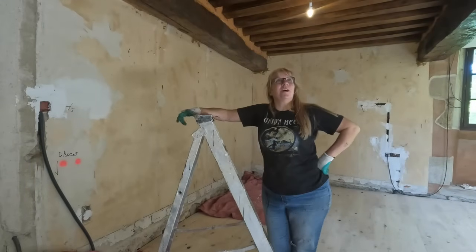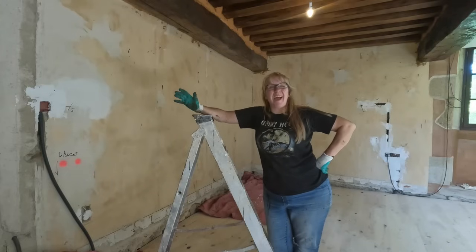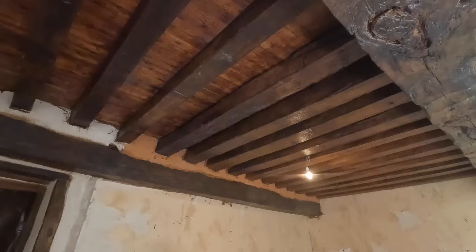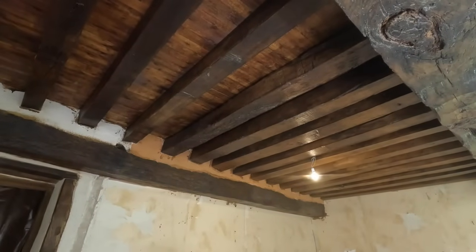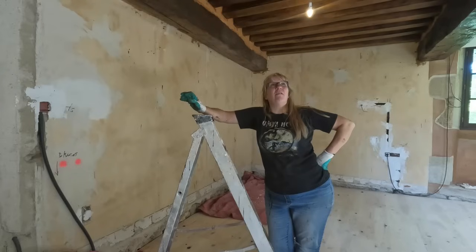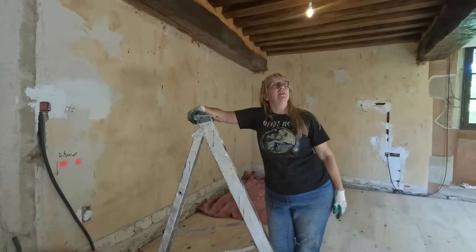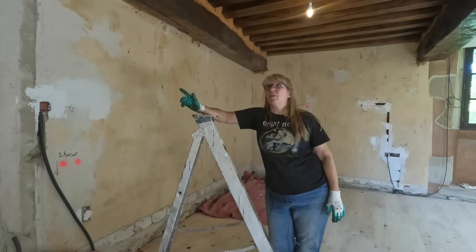So first coat's all done. It looks really good. I'm really pleased with it actually. The wood always looks absolutely superb when it's just been treated, and these beams are in such good condition, they really are. And we haven't gone for the really dark this time like we normally do, the wenge. This is slightly lighter, although it looks quite dark at the moment, it's got to dry. But it will need another coat.